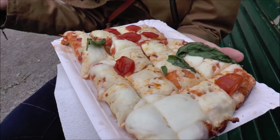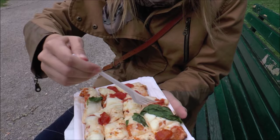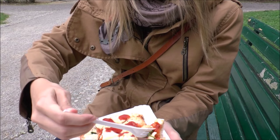Yeah, we're having it in a park now as it just starts to rain. So time to try this. Looks wonderful.